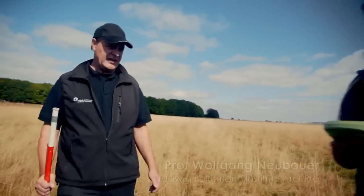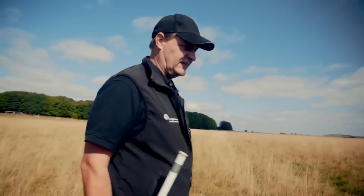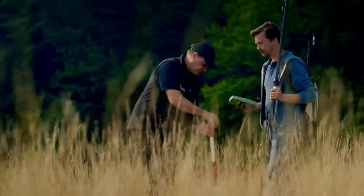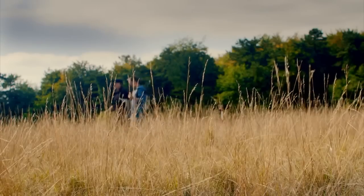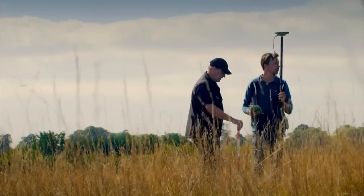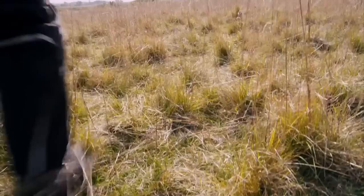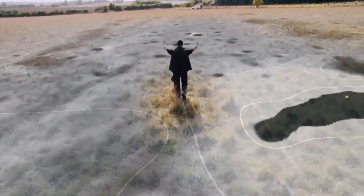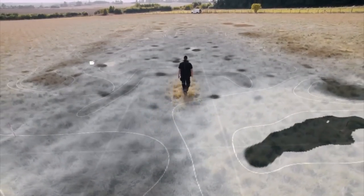Well, we try now to set out points of the monument that we actually detected in our magnetic data. Okay, that's that one. Professor Wolfgang Neubauer and Eamon Baldwin staked out the find. So that's the east side of the facade. Yeah, let's see. 1, 2, 3, 4, 5, 6, 7, 8, 9. The structure was far more advanced than anything that had previously been built in the region.